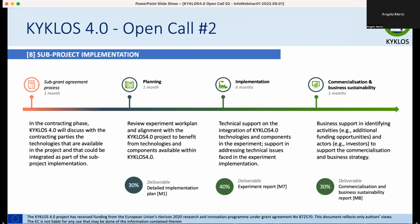Then there's a 6-month implementation where you actually do the implementation of your pilot, the experiment. There'll be constant feedback interaction with the Kiklos project to help you with any use of the components and the services that you have. And lastly, there'll be a month focusing on business support, eventually trying to find investors if that's the case, opportunities for commercialization as well. We'll organize maybe a couple of webinars throughout this process as well to provide you additional information that's an added value, knowledge that might be important in your specific case, okay? And also keep in mind that as part of the implementation program, there'll be 3 reports that have to be submitted, okay? An implementation plan, experiment report, and a commercialization and business sustainability report at the end of each one of these different stages. Okay, so that's something to consider when you get to that stage of the program.